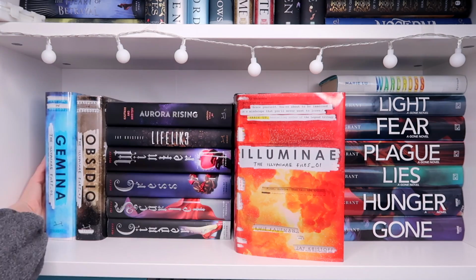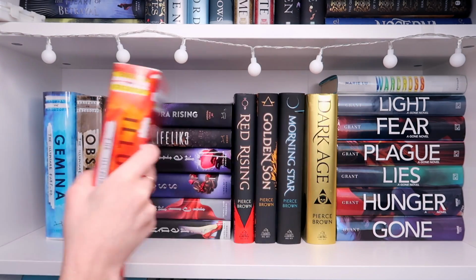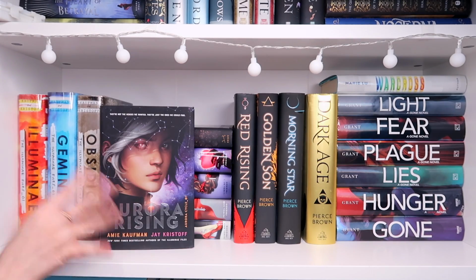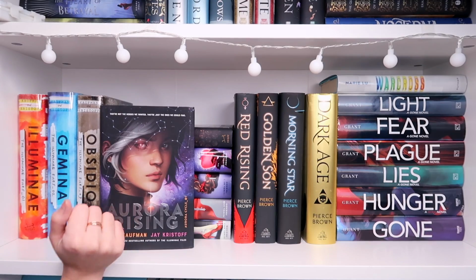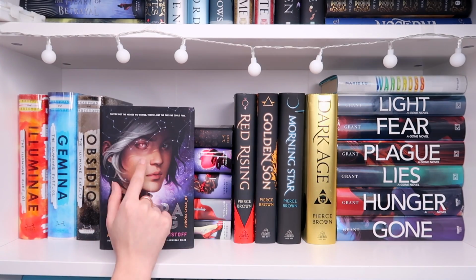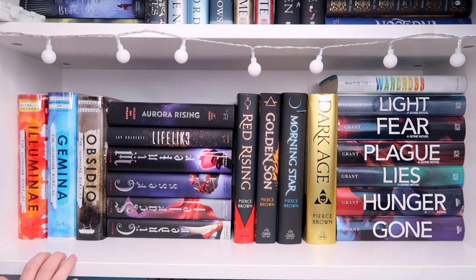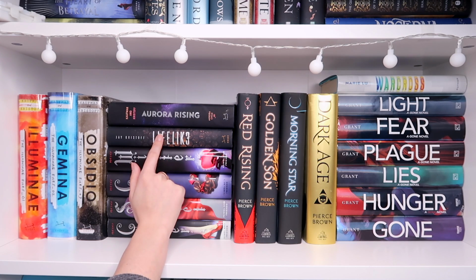Pictures. And then Amie Kaufman and Jay Kristoff did so well writing together that they made Aurora Rising. This is another beautiful cover, so love that. I'm pretty sure Charlie Bowater drew the face for this one. Charlie Bowater is a really well-known artist for fan art kind of stuff. And then we have Jay Kristoff's Lifelike, which I haven't gotten to yet.